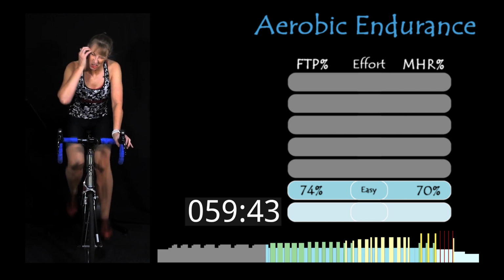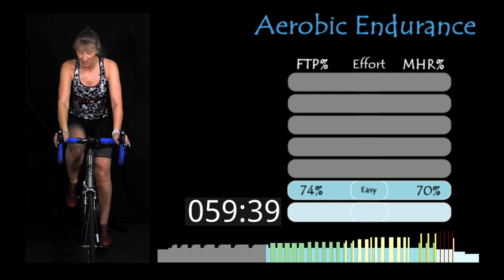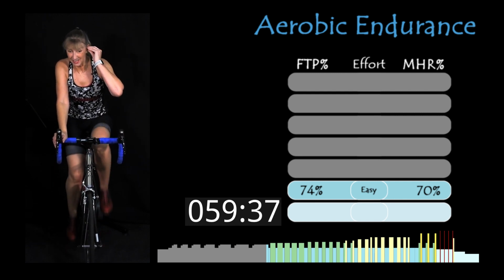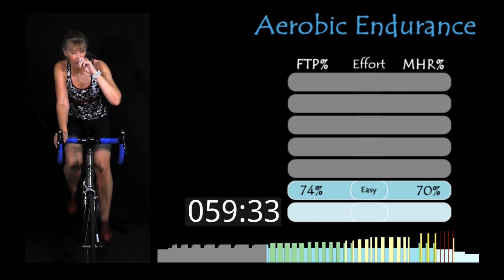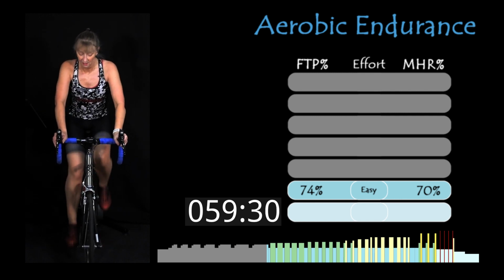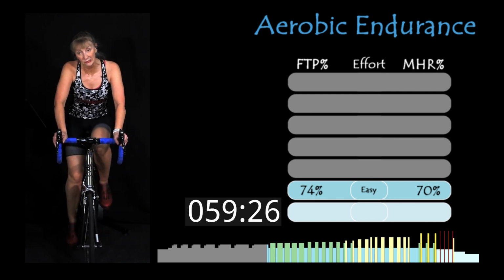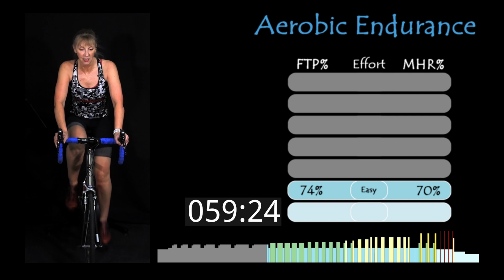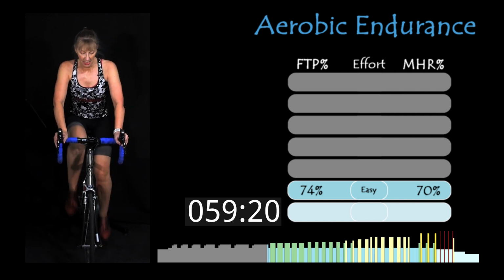If I'm doing aerobic endurance as a straight workout, just nothing else, I'll do at least an hour. If I can stand it, I'll do an hour and a half on the turbo, but it doesn't happen very often. It's just too grim. On the road, definitely. Indoors, it's tricky to try and change it up a bit to keep the interest going.